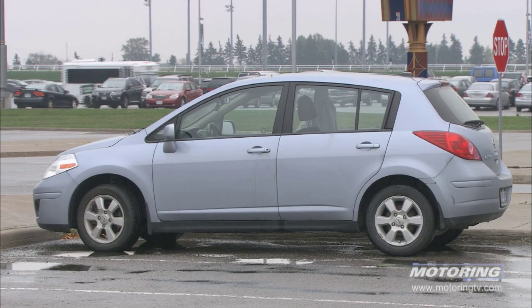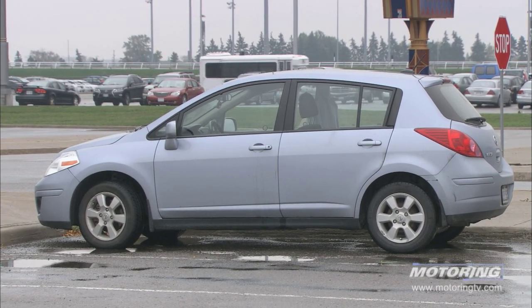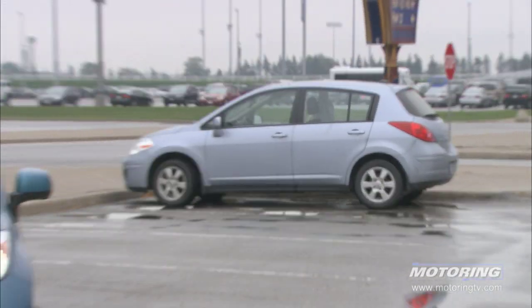The original Nissan Versa was and remains to this very day one of the most disappointing cars I've ever tested. On this edition of Test Drive, we take a look at its replacement, the all-new Nissan Versa Note. The question is, does it have what it takes?